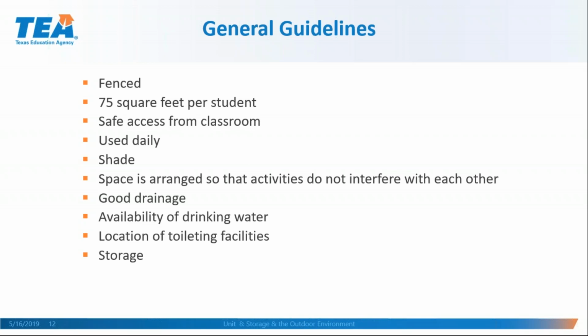If you have a really good outdoor environment, you're going to need storage. And the outdoor environment should be accessible for all children of all abilities. And often schools are really good at having large climbing equipment that is accessible to students that might have some kind of a physical disability. So these are just general guidelines.